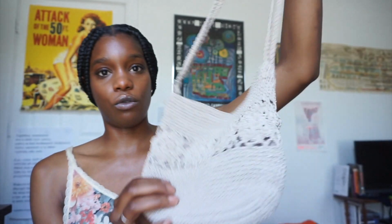And moving on to the last item that I thrifted, you guys, is actually this really cute crocheted little bag here. This style of bag is just really in. I feel like for the past 2 or 3 summers, crochet bags have been so in. And I was gonna go buy one at Zara, but I'm like, let me just peek at the thrift store first to see if I can find anything similar. And I'm so happy to have found this bag.